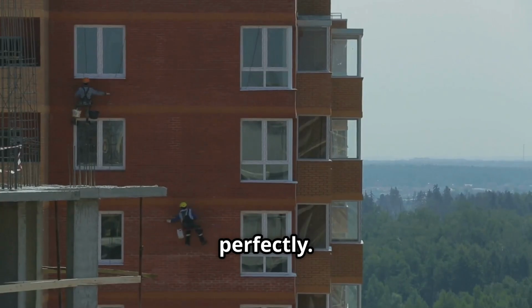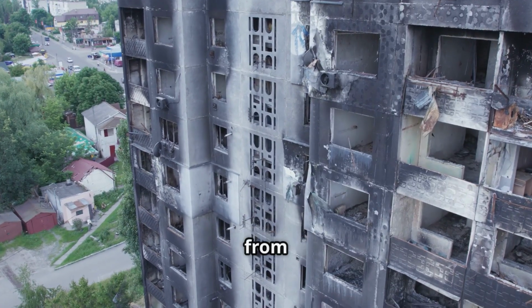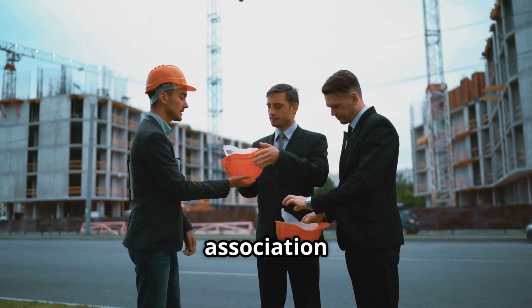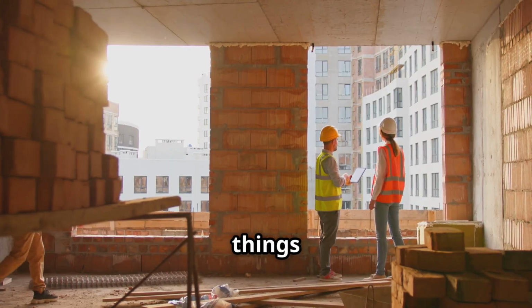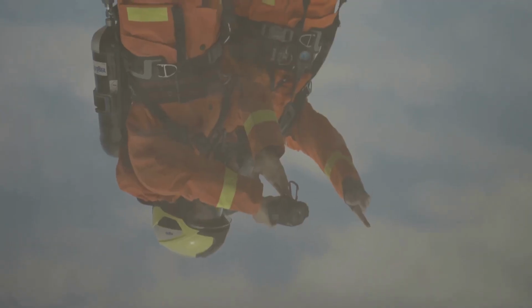Everything was done perfectly. They did mention a report of an interview with another person, but I haven't seen anything from the person directly. But supposedly another resident had said he had complained to the association about the construction protocols and the way they were done, and he felt some things were unsafe. So he probably saw something he didn't like with the construction crews. That would be my guess.